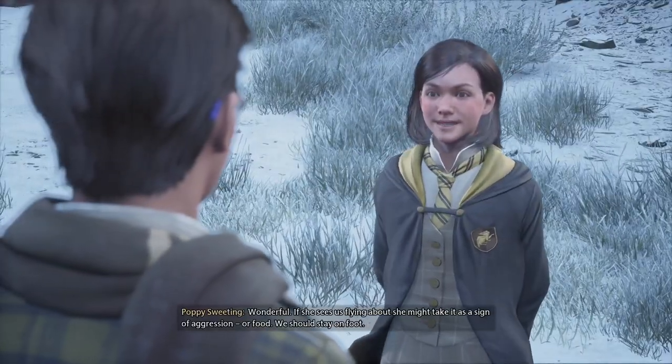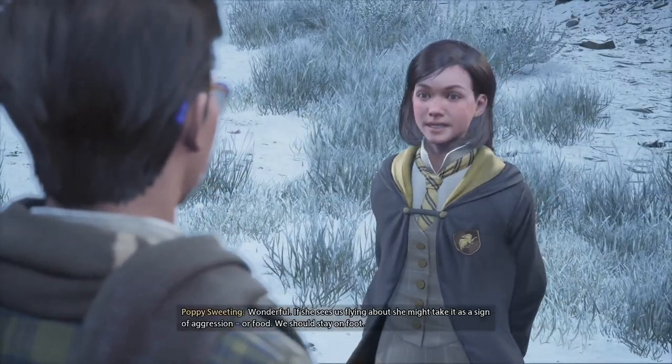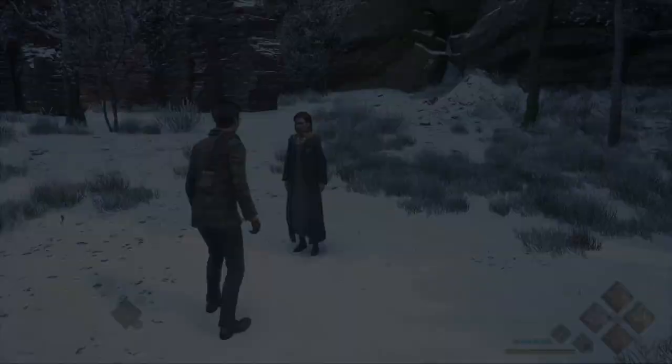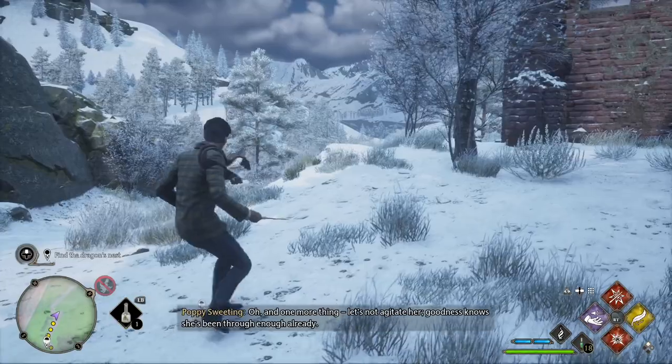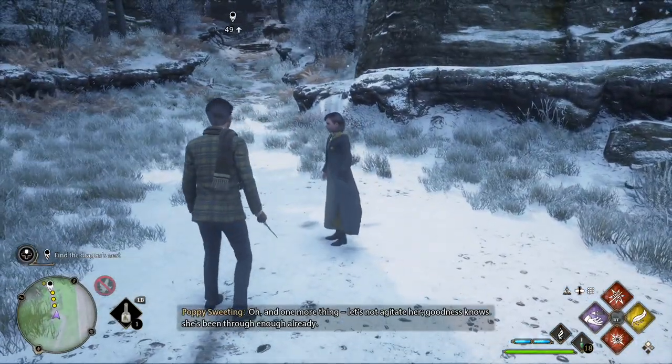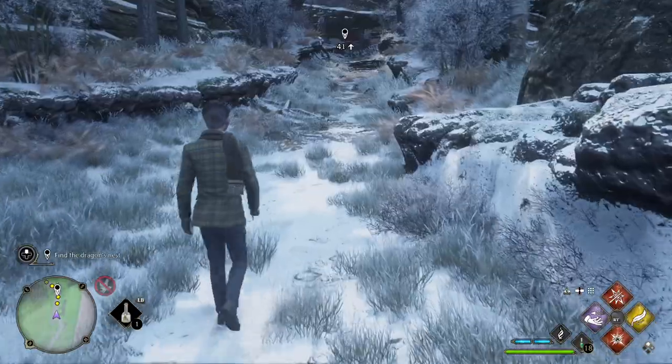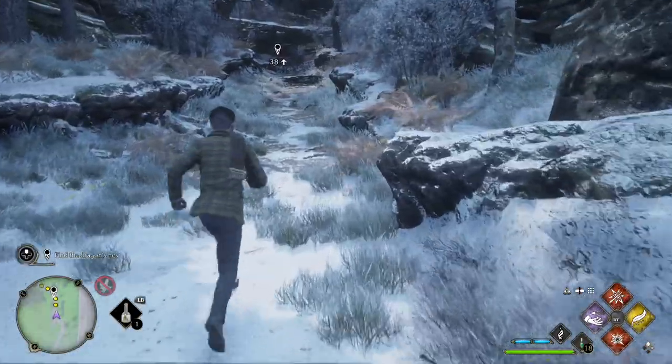Wonderful. If she sees us flying about, she might take it as a sign of aggression or food. We should stay on foot. Thank you for mentioning that before I took off. Oh, and one more thing. Let's not agitate her. Goodness knows she's been through enough already. I'm ready when you are. Okay.